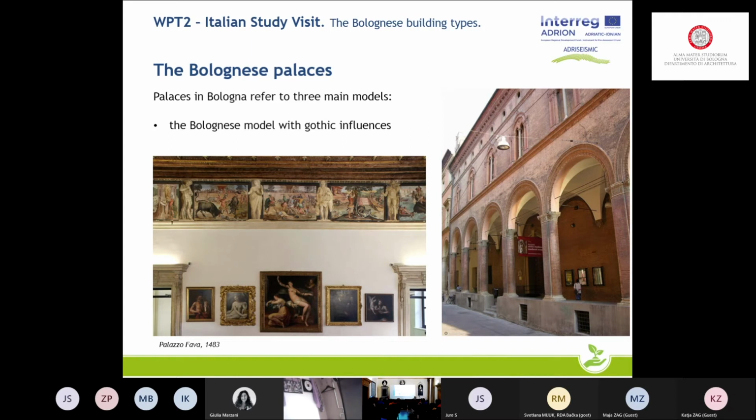which always has a portico, with brick pillars and brick facades, often left exposed, so on site. Or with a particular local finishing technique, which is called sagramatura, which gives the surface a clay appearance. Palazzo Fava is one of the most representative palaces of this type. It is in the core of the city. It hosts a museum, actually.